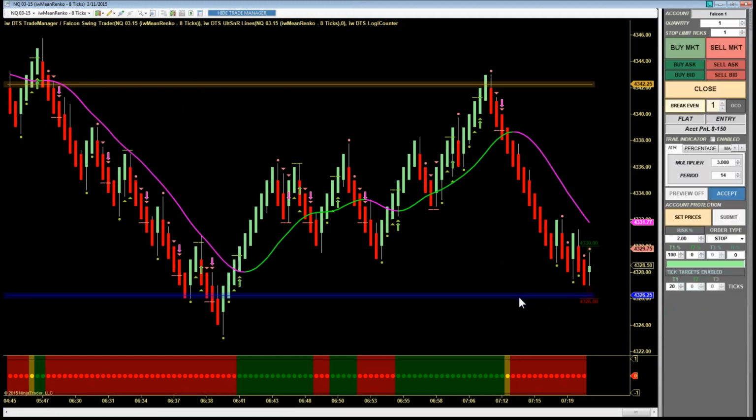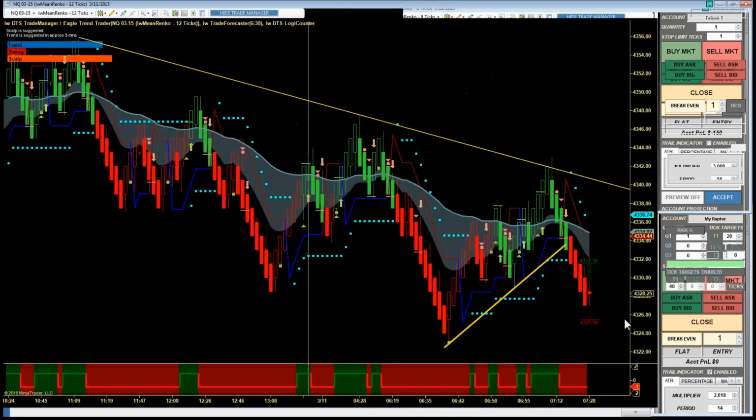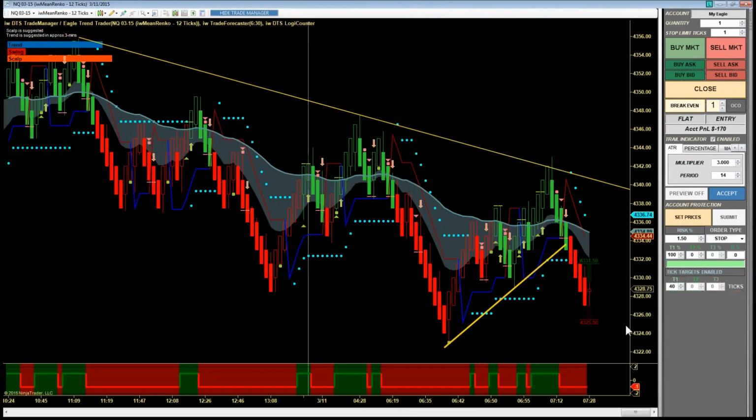Oh, look at this. We're back down to primary support. We're starting to generate double dots. That may result in a little bit of a move higher. We'll see. And likewise, the trend trader has been designed to pick up trending signals.